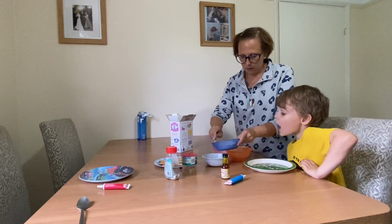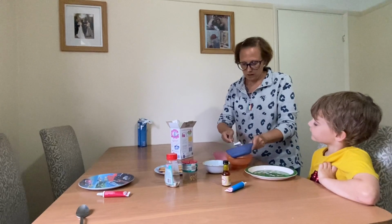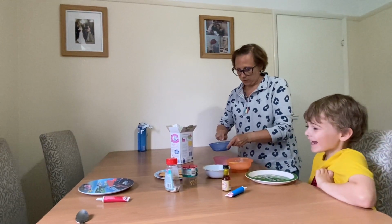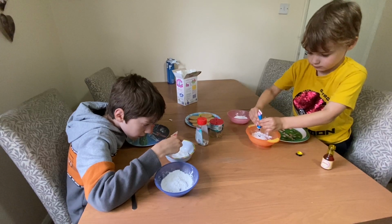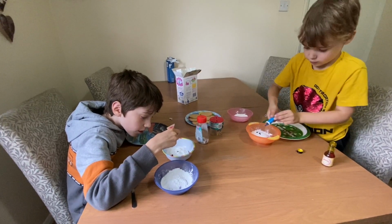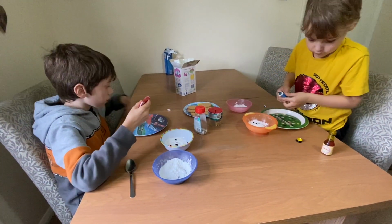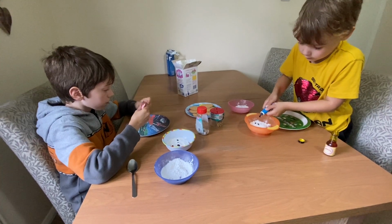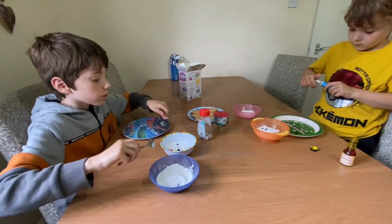Okay, put some in each. What colours are you going to do, Mummy? I pretty much am going to do every colour. Every colour? Yeah. Oh, she's going to do red and white, I think. That's enough. Then give it a mix up and then I'll get a bit of water. Yeah, because it doesn't actually need much water.